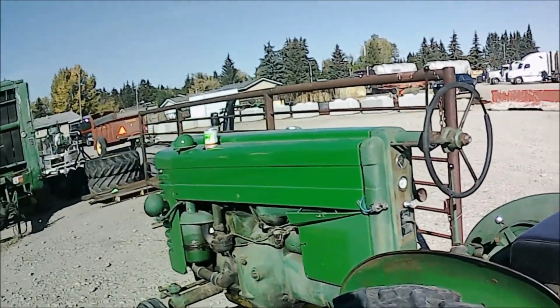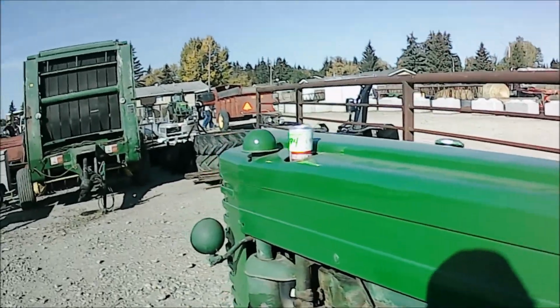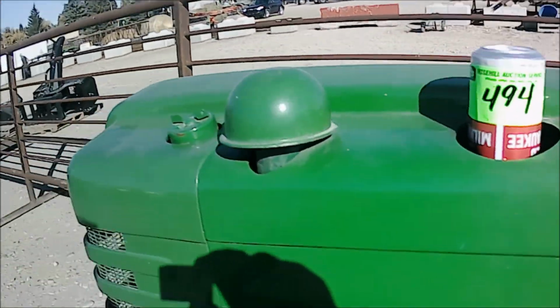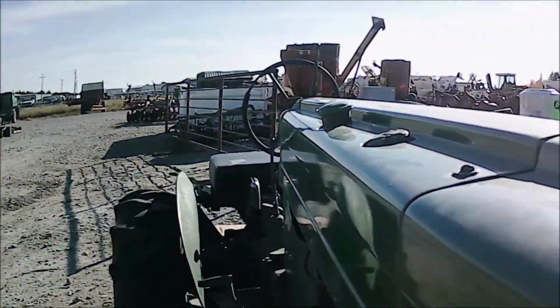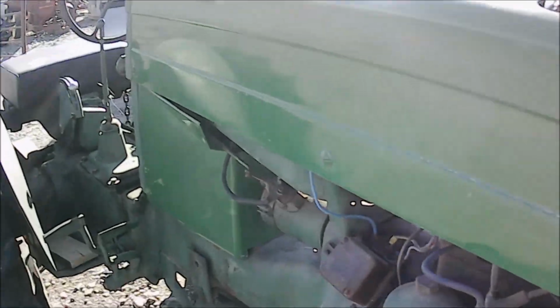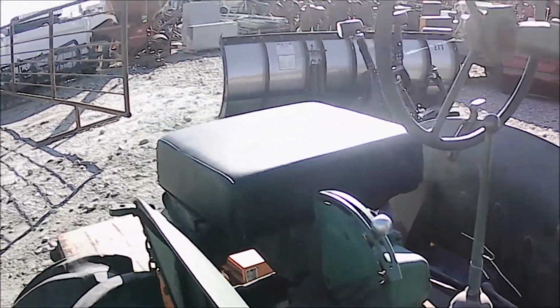Here's a John Deere M. Partially restored. The engine stuff is pretty clean. I think it's supposed to have brand new tin on it. It looks like it. Nice looking little John Deere.